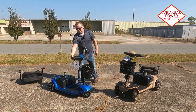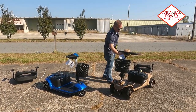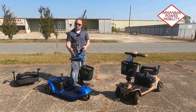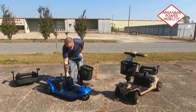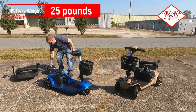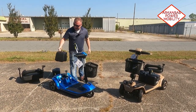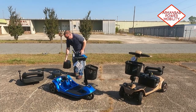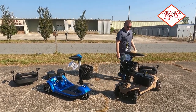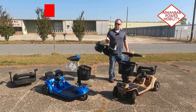Now I'm going to turn our keys off before I start removing any batteries, just in case. So instead of having one battery to come out, they've split it up into two to make it easier on you. First battery comes out, and I can still pick this up, no problem. And the other battery. It has nice little handles for you to help pick it up with. Two batteries. The Bandit with its lithium battery. One battery, and it gives you a strap.